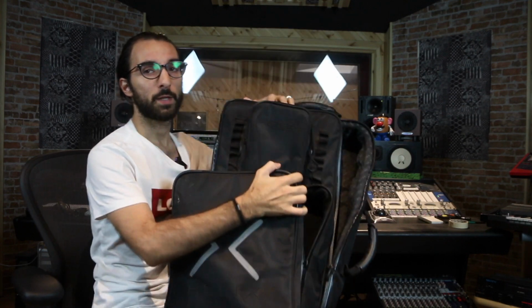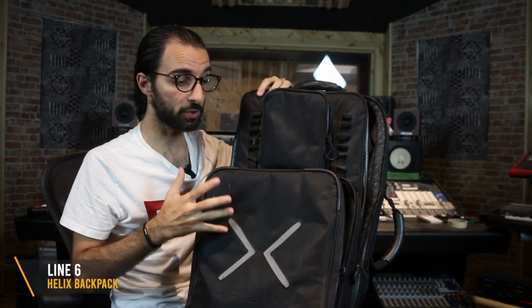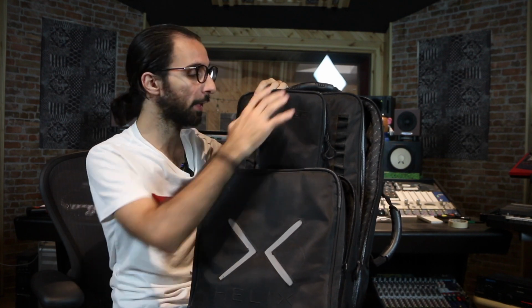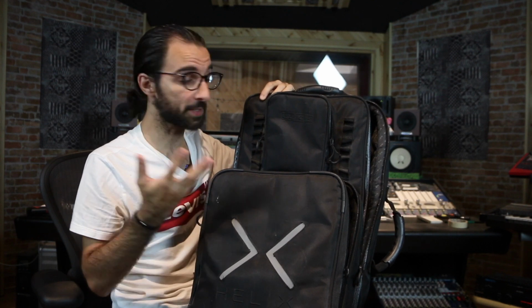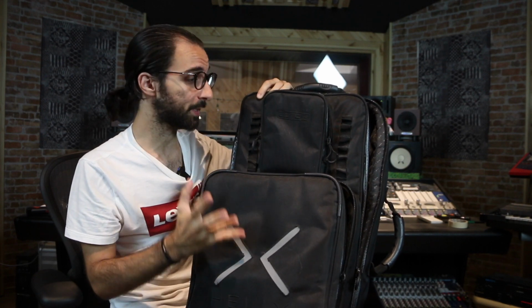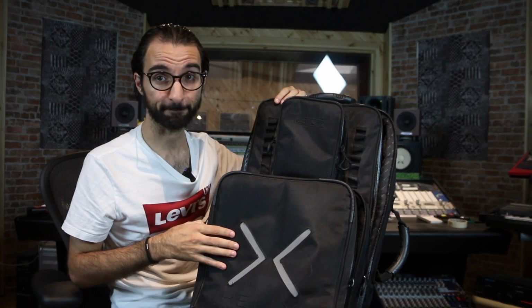Finally, this is the Helix backpack. It's not exactly the cheapest case you can get for your Helix. There are other alternatives which are not as expensive but can actually do the job quite well. However, I had got this because it was on offer with the Helix as soon as the Helix came out, and it served its purpose very well. It's very sturdy, it's water resistant, and it has various storage compartments of different sizes that fit quite a number of things that you might want to fit.